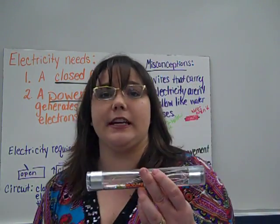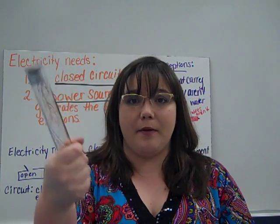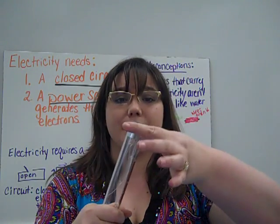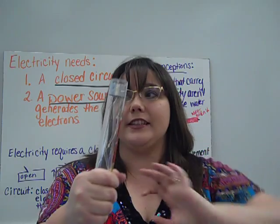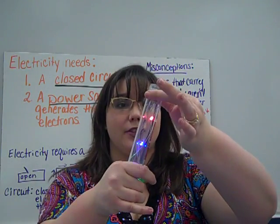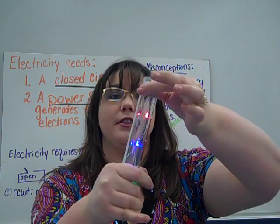So if we take this energy stick and I hold one side, I don't have any energy at all. Nothing's happening. But if I touch the other side and complete the circuit, close the circuit, I have lights, I have sound, I have all kinds of things happening because I've completed the circuit. So remember, electricity needs a closed circuit.